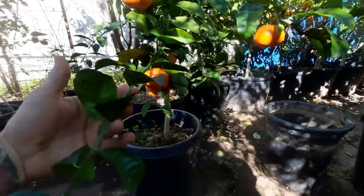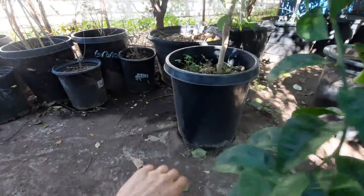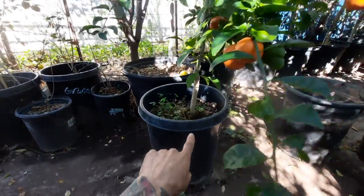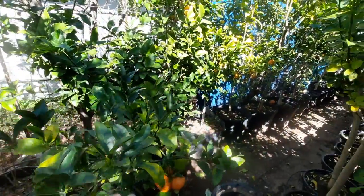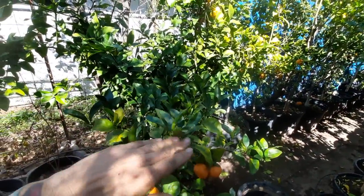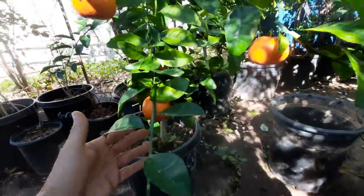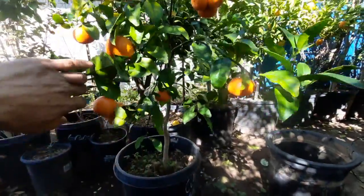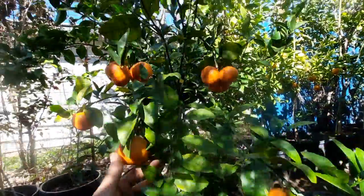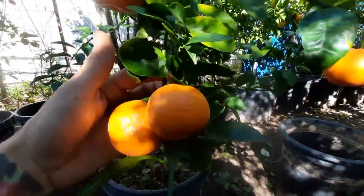So this is a 2-year-old little tango mandarin, okay? He's not that big. You can see that the pot's about 18 inches, okay? So he comes up to about maybe my chest. Very small little tree. Let's count the fruit on it. Let's see how much production we can get even on a little tiny tree like this that only has about, I don't know, 15 branches, okay? So let's take a look.